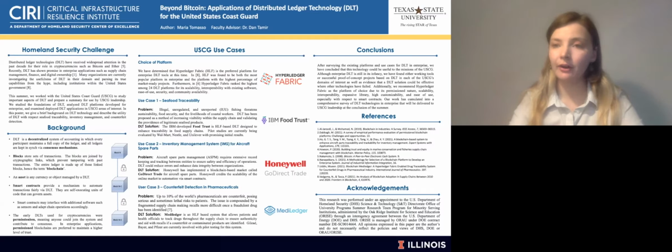Smart contracts are another extension of DLTs. They provide a mechanism to automate certain transactions fairly. An example of this would be agentless escrow, in which instead of having a third party manage an escrow account, a smart contract could manage it for the two parties and no third party would be involved.